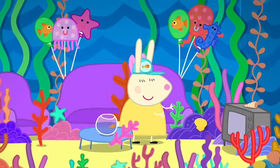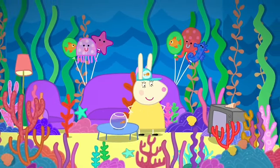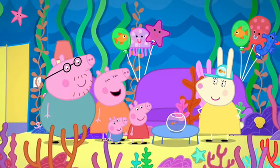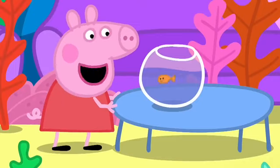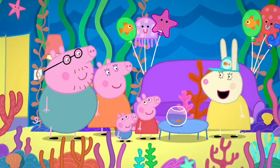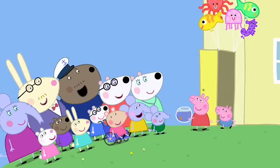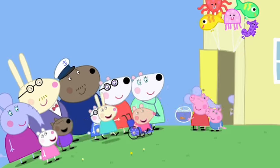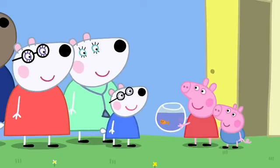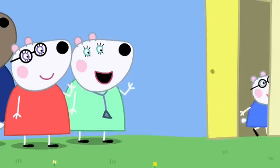Miss Rabbit has made an amazing undersea world with shells, seaweed, and big waves on the walls. You did all this in one night. It's unbelievable. Happy birthday, Goldie. Oh, who can that be? Well, you said it was a party, so I invited everyone. Happy birthday, Goldie. Hello, Penny. Hi, Peppa. This is Penny Polar Bear. I've never been to an undersea party. Bye, Penny. Have a lovely time.